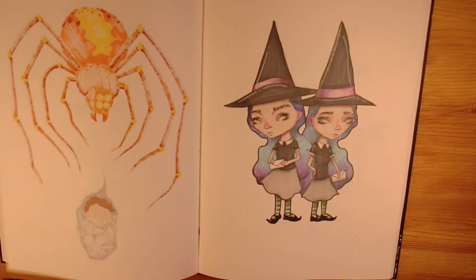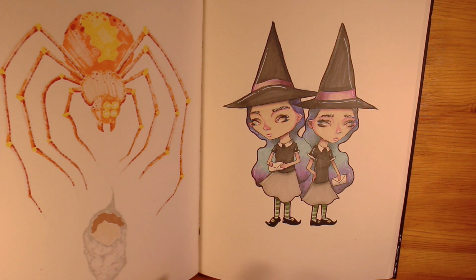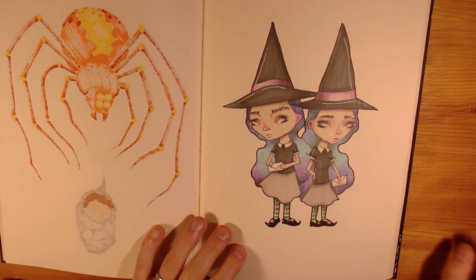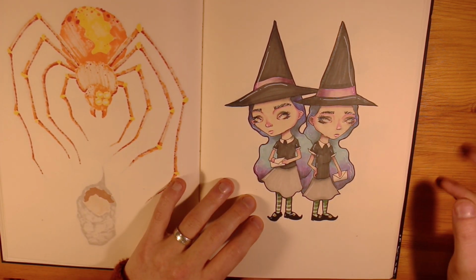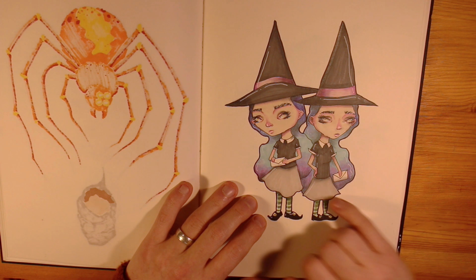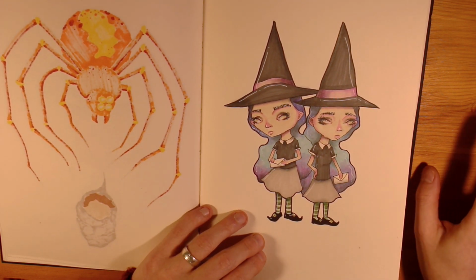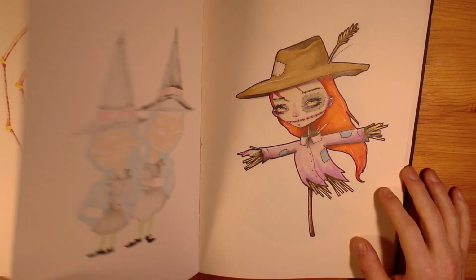And this one is Trick or Treat. So I decided to do some twins. Twin witches who are both carrying envelopes. Little things like that turn up in my work quite often, and I don't quite know the meaning of them until a bit later on. But I think while I'm drawing a lot of these envelopes, they tend to be representative of little messages to myself. That might sound a tiny bit involved, but there we go.